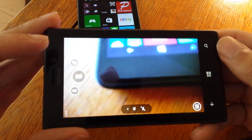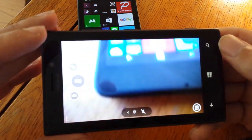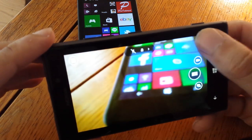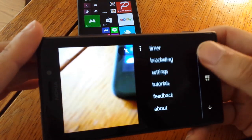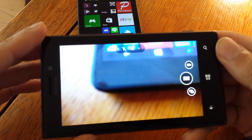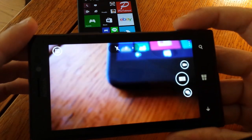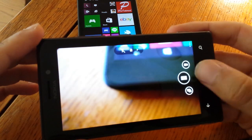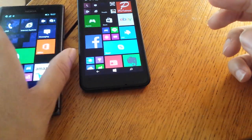Video recording is great as well. It's full HD 1080p. You do get quite a few options that you can change under the settings, such as lenses, timer, bracketing, etc. So I think the camera experience is still fantastic on the 925, and coupled with the physical shutter button, which feels nice and clicky, if you want a camera phone you will definitely want to go for the 925.